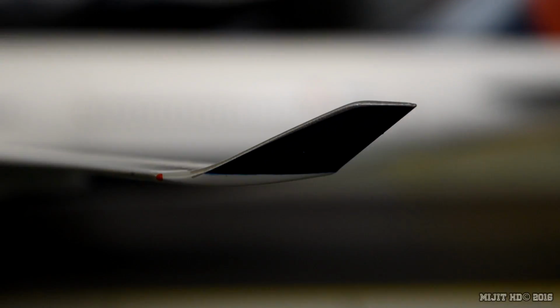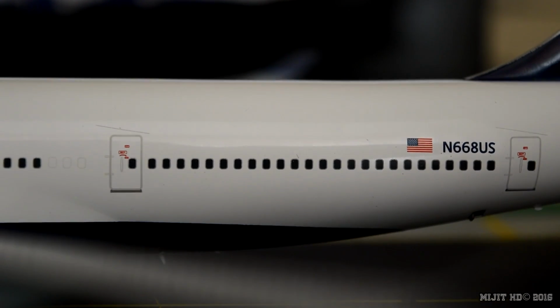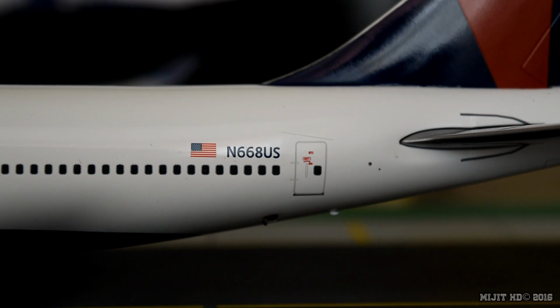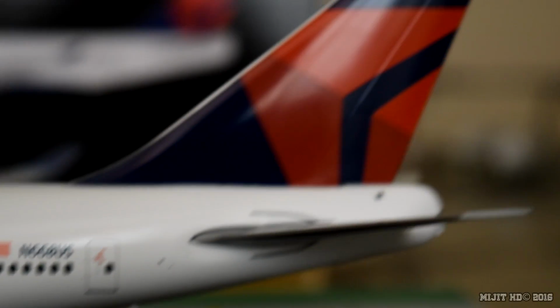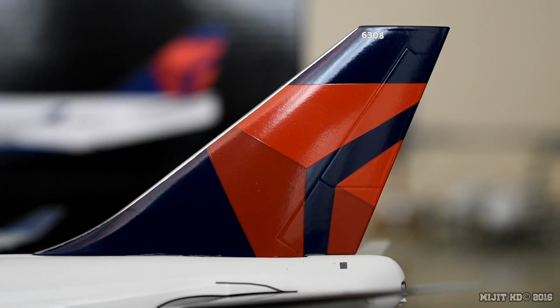Alright, now on to the winglet. Very nice winglet. Red navigation light. And now back onto the fuselage. We have the American flag because Delta are a flag carrier of the United States. Registration number N668US or November 668 Uniform Sierra. And then we have the Delta logo on the tail and the fleet number.